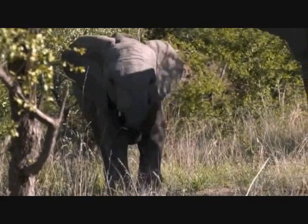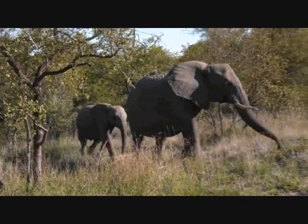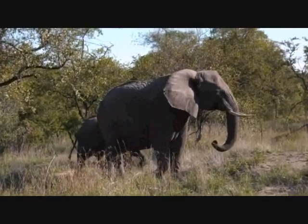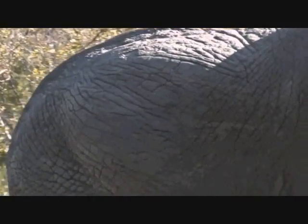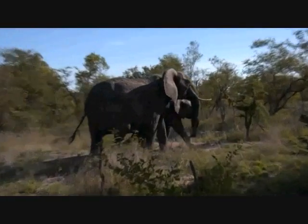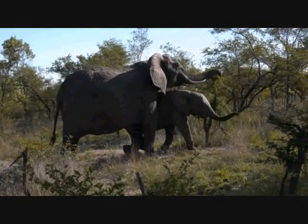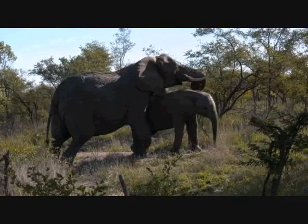We've got a beautiful female elephant who's coming over to say hello a little bit. She's got a little bit of a funny ear at the back there, and she's heavily pregnant. Look at that fat belly. So she'll be pregnant for 22 months. That's just under 2 years. And then she'll nurse that baby for another 2 years, sometimes up to 3 years, depending.